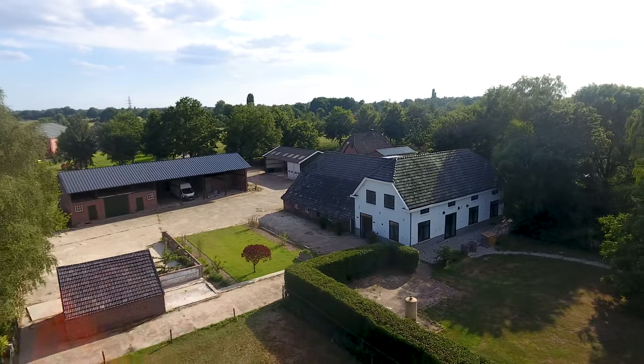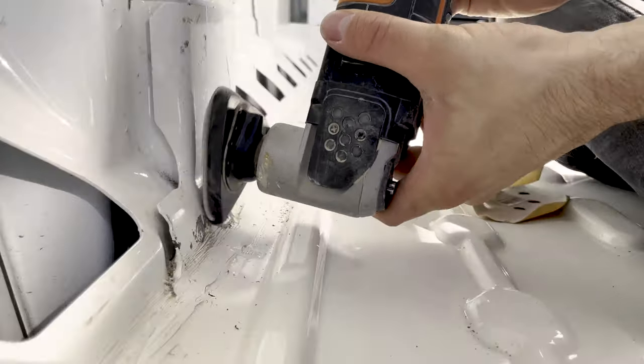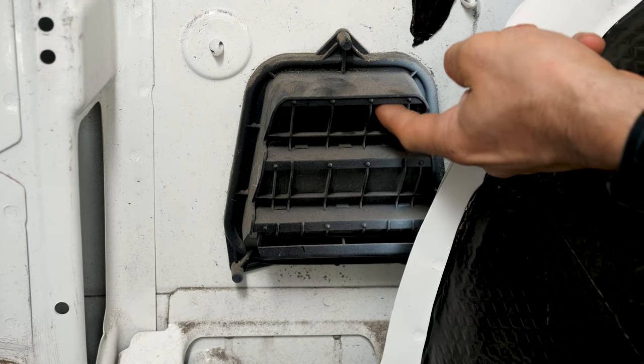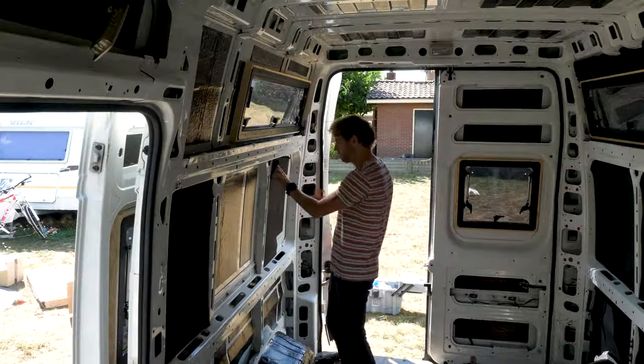We are Bram and Simon. We've sold our house and last week we started the conversion of our Citroen Jumper. We built windows, removed rust and even placed the airco. This week we moved to the inside of the van and made sure we can camp summer and winter. Join us and our two dogs on our adventure of building our own camper van.